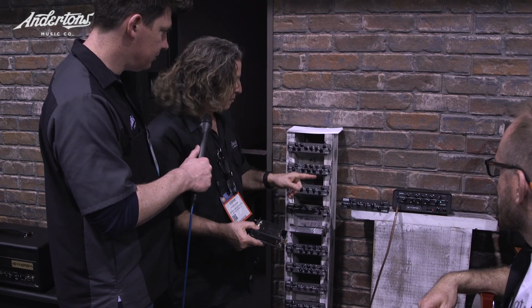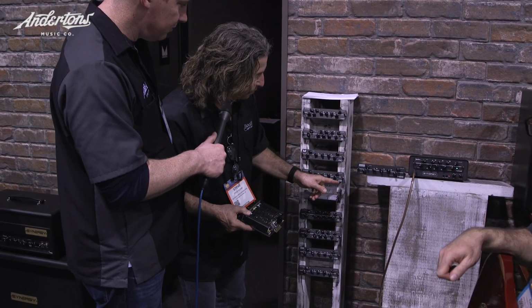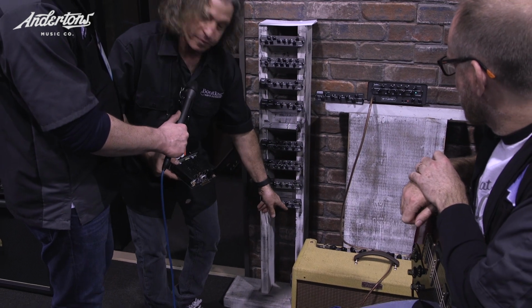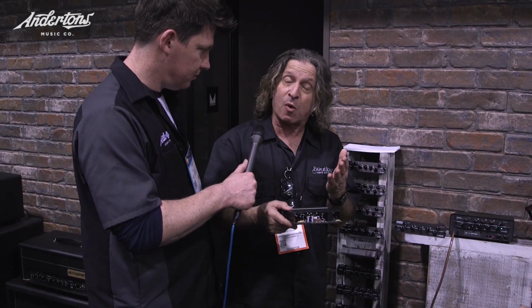a Plexi, Fender Bassman, Morgan AC20, Metroplex, Metropolis, you name it. We're starting Dirty Shirley, Marshall 800. We're starting to get them all. We have 11 modules now. They're coming more and more all the time. A lot of people want to be a part of this, and this is why.